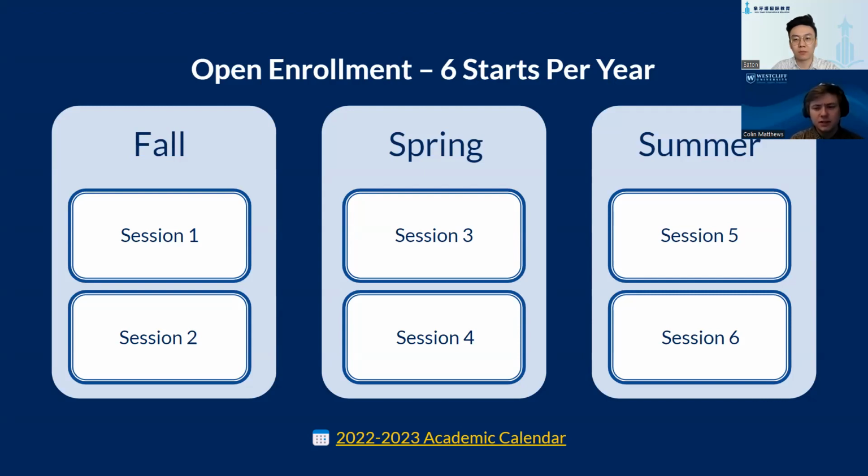The next available intake for most students, I believe, will be June 26th. But of course, if you miss that intake, we have intakes in August, October, every 2 months.